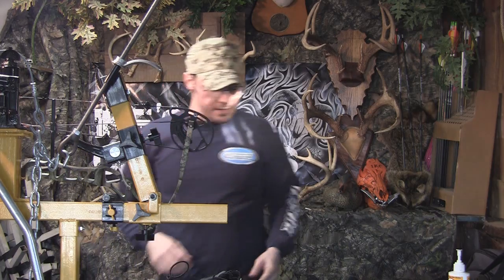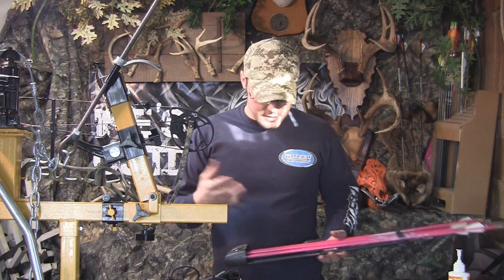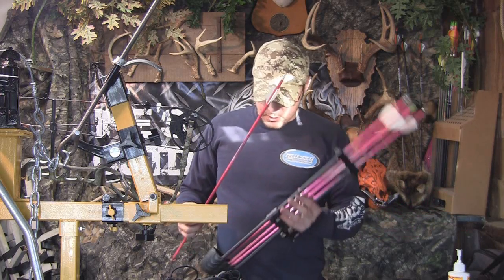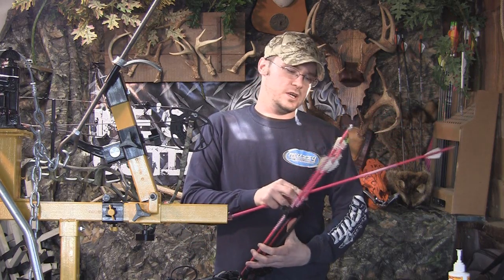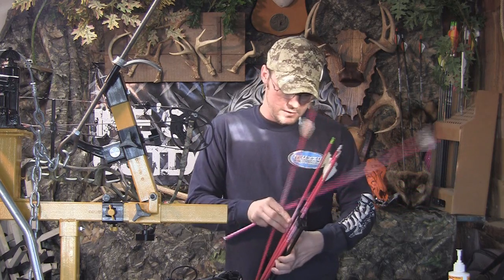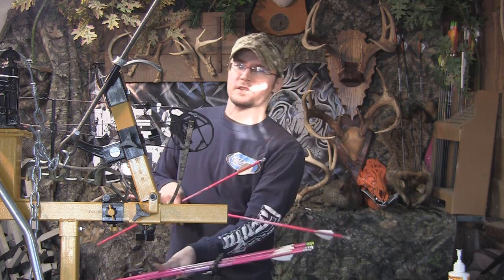Now, arrows last year, I shot Victory. I've shot Victory for a few years, and I like them real well. The VAPs did a fantastic job on the hog that I shot. Got great penetration to them, but I switched over when it came later in the year to more of a standard. I wanted heavier arrows, what it basically boiled down to. The VAPs were great, and I had real good success with them, but I wanted something heavier.